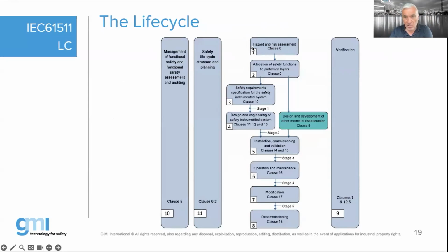You see on the left corner, number 1 on the first block, the first activity, which is always the start of any project. We are trying to identify the hazards in our production. Once we know what hazards we are dealing with, we then start the hazard analysis. With the hazard analysis, we need to answer two questions: how likely the hazard will happen, and how bad the consequence will be.